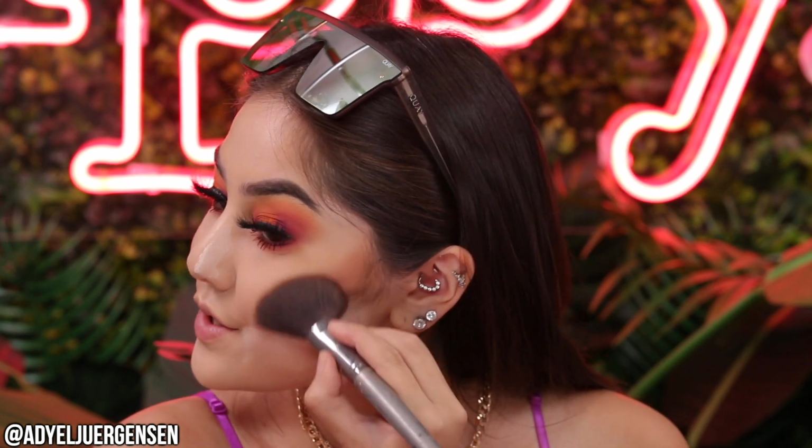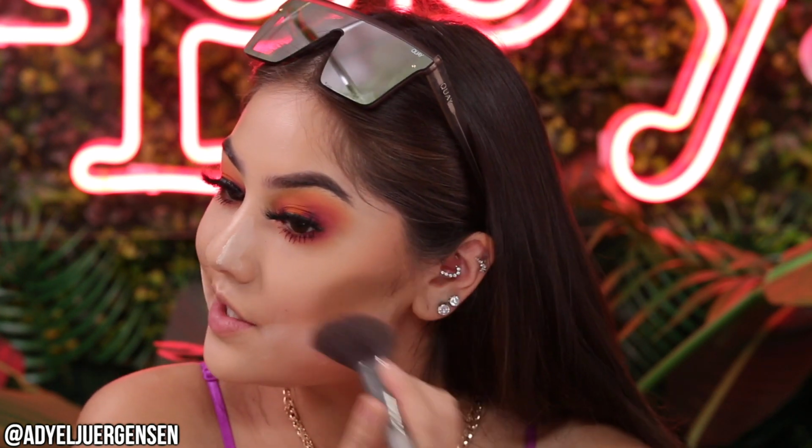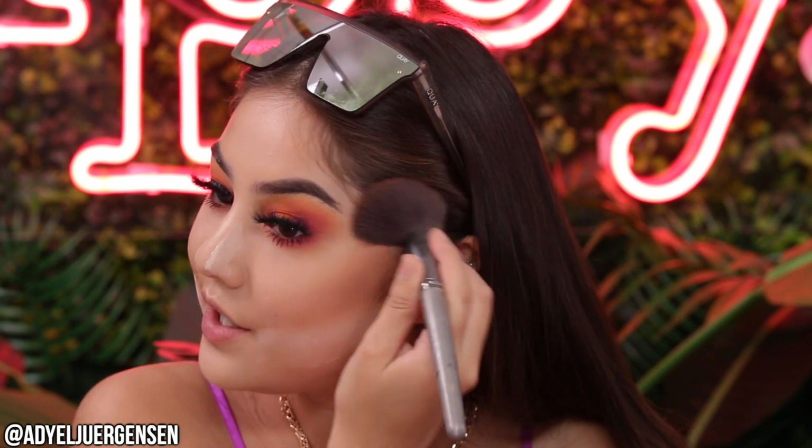So today I'm going to try this new MAC bronzer. First of all, this packaging, hello, this is everything. This is in the color Sun Soak Strip. This is the Next to Nothing bronzing powder. I love the Next to Nothing collection so much. And I'm just gonna go ahead and bronze up the face. I love the Next to Nothing powder because it doesn't create any texture. It's very lightweight and beautiful on the skin.